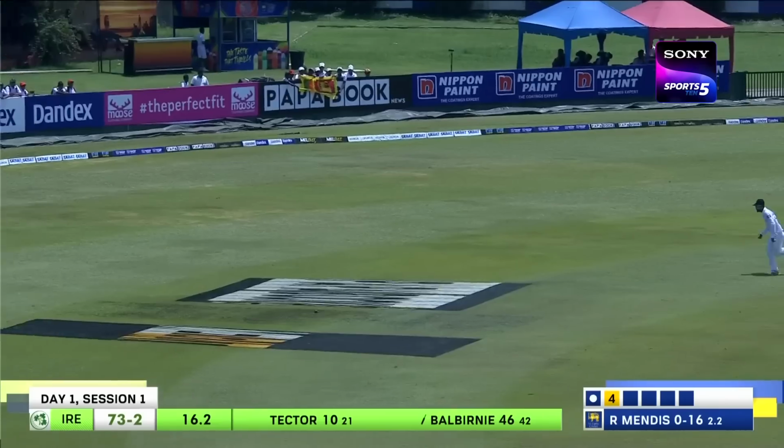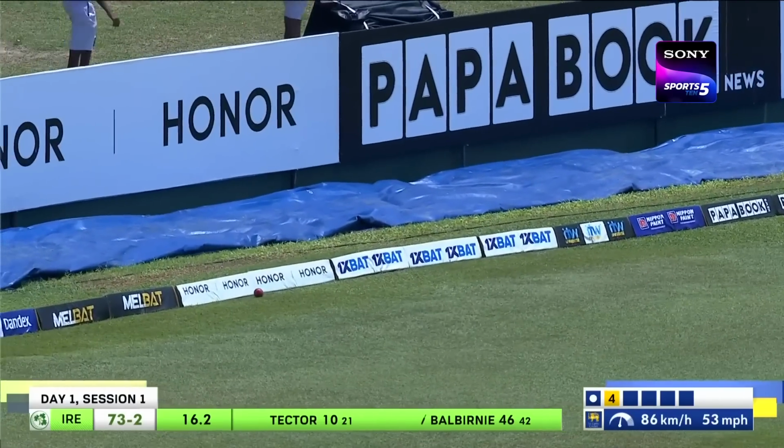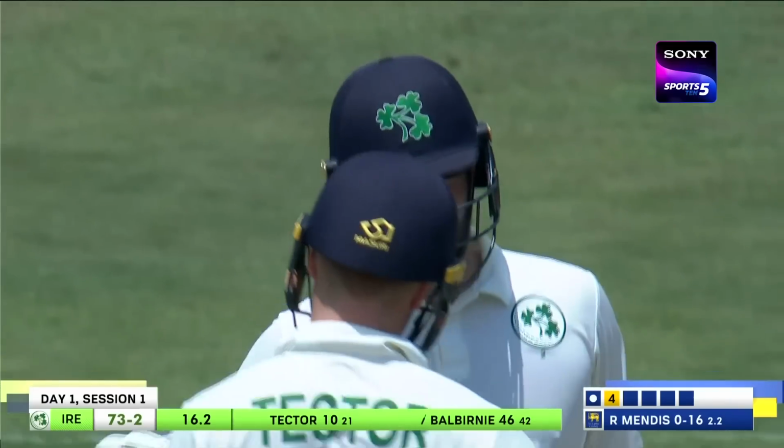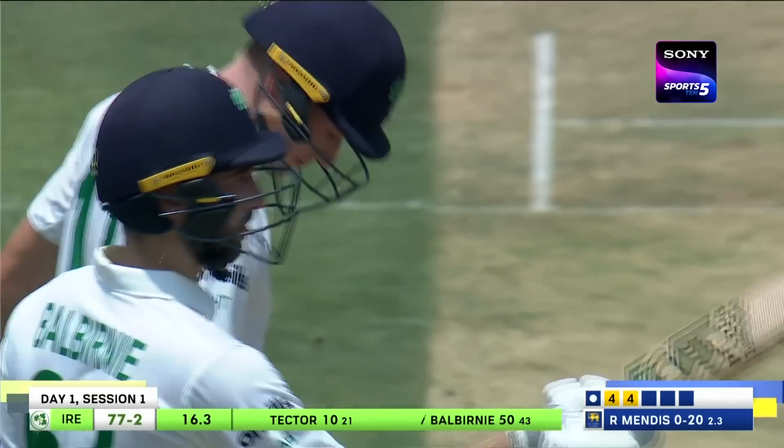Just short again. Andy Balbirnie rocks back and caresses it through cover, and he gets his half-century. The Ireland captain, Andy Balbirnie, his 3rd career 50 in Test cricket.